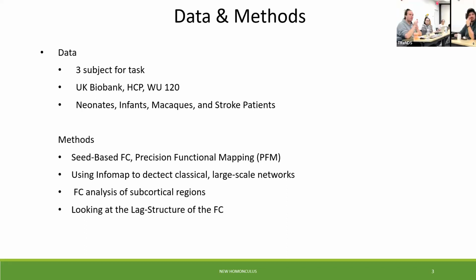Or where's the WU data set gathered? Because I know UK Biobank, I know HCP, but Washington University 120, that's Washington. Okay, yeah, I apologize, I just used an abbreviation there, it should have been clear. Yes, I believe they also do this with the Washington University data. They do anterior to posterior scans, and then they do posterior to anterior scans as well to try to match structure, just to make sure that there's fidelity between the scans.